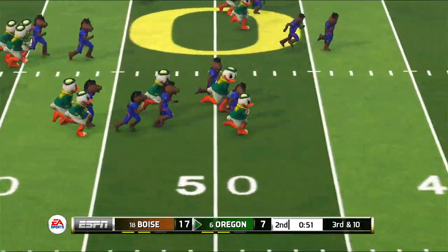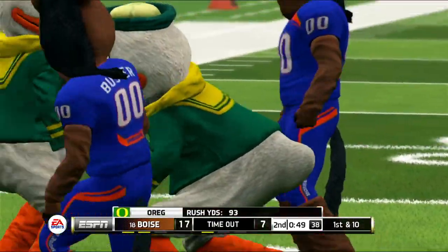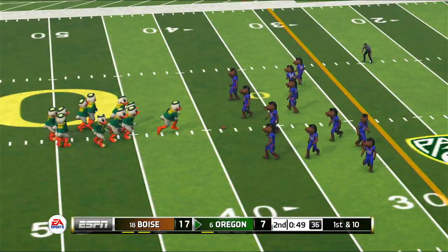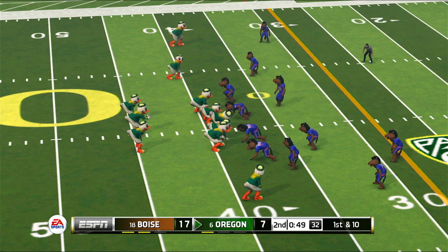He's to the 40. He's at midfield. And they bring him down at the 39-yard line. Great run by the back there. He could have gone all the way. Let's see now how the defense responds to giving up the gain on the run.